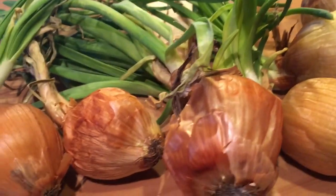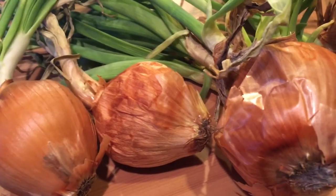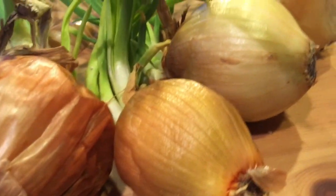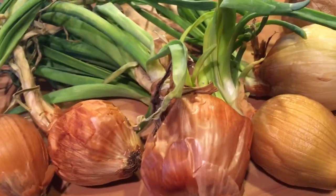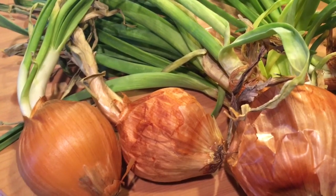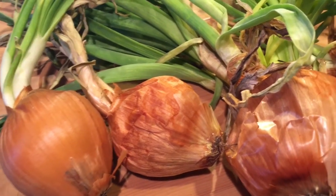So here we have my onions that were in a bag, you know, thought they were minding their own business, and instead they were in there just having a field day, I guess. Some of them did not sprout. I have a few that are just fine, but these decided to just take off. So I've been watching a few videos on how to plant sprouted onions. So I think that's going to be my next regrow experiment.